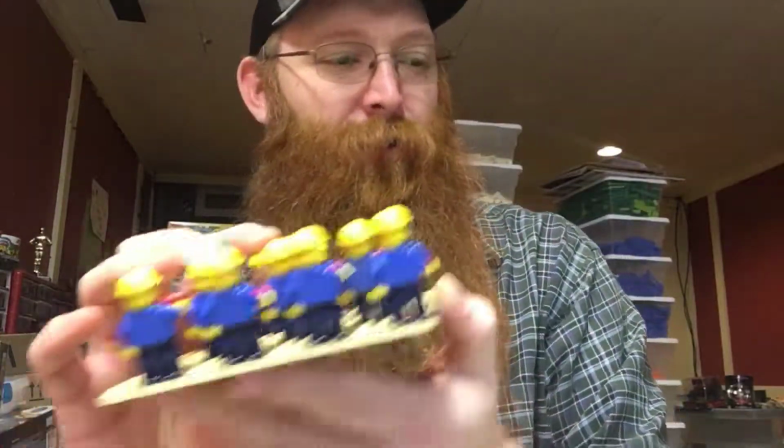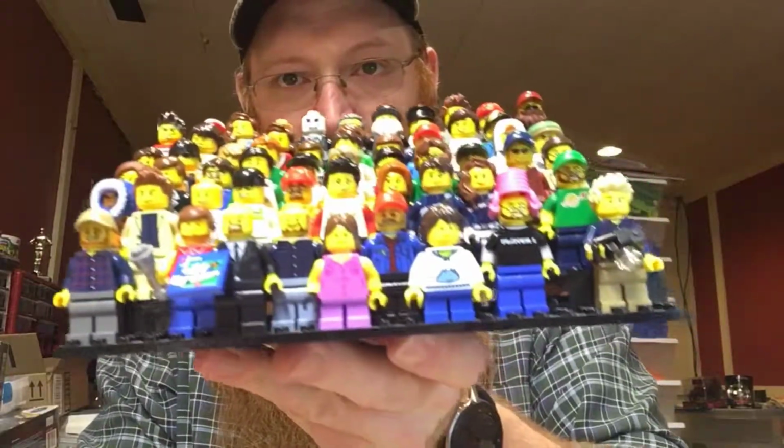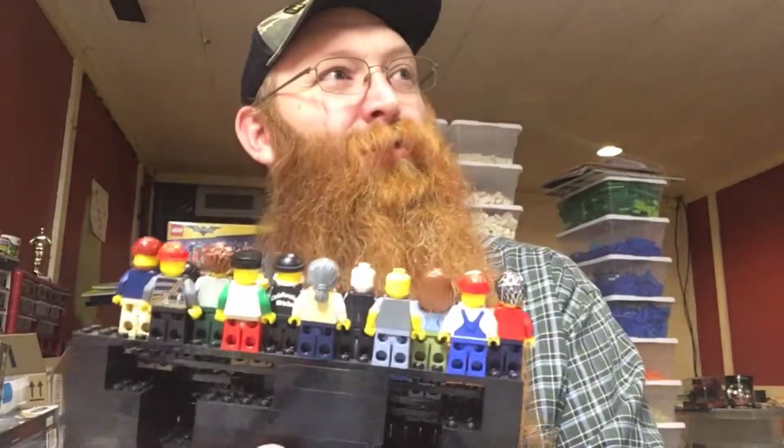So it's fun to trade, and it's nice to have. I have this display, and pretty soon I'm going to put it away in a container case so it won't get dirty, all that stuff. Keep it nice and clean. And then when I have the new table put together, I'll put it right back out.